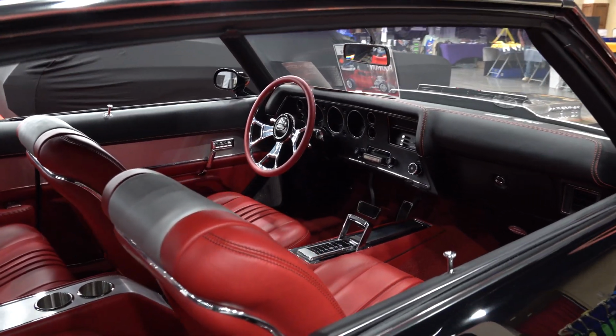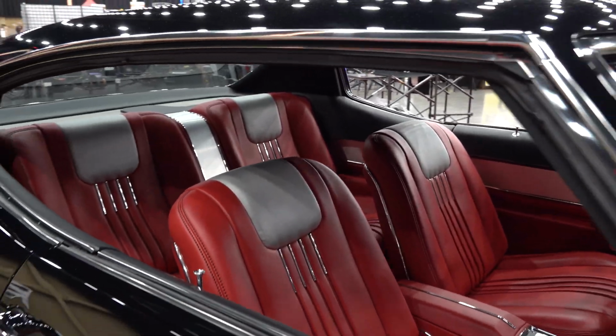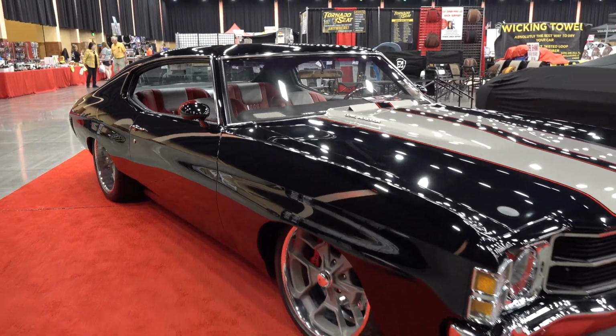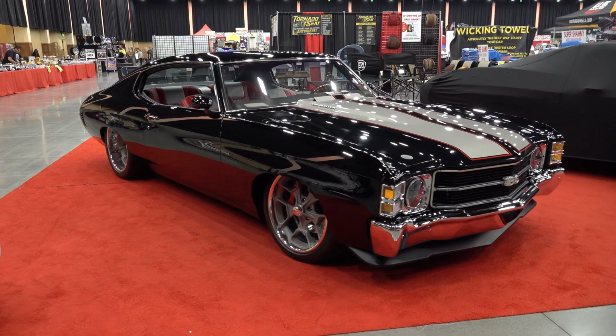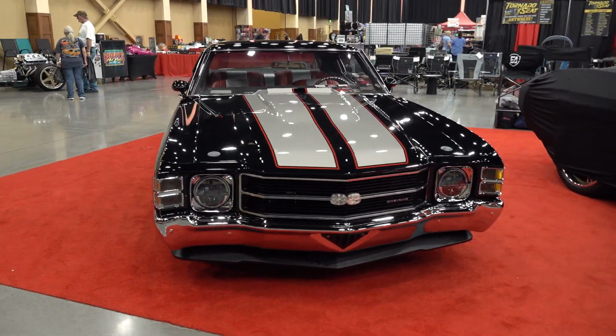How you doing, brother? Good, man. What do you think of that Chevelle? Well, we're ecstatic it's here, for one, and getting it done. It's been a little bit of a long-term project in the shop, but it's weird how you think back to when you started, and here we are. Today it's here in the public's eye. And that was cool.